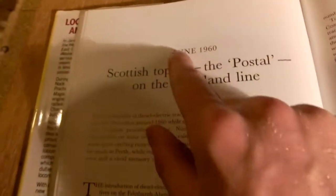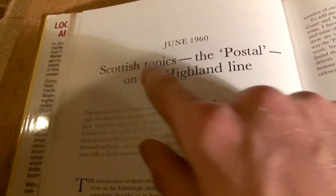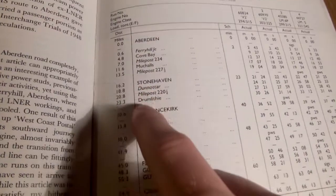From 1956 to 1959, sorry. So this is really nice. Presumably he wrote these in a magazine. So it has different topics. This is postage on the Highland Line. But what I really like is he's included timetables.